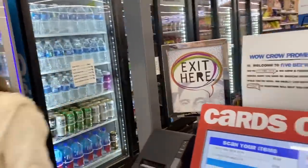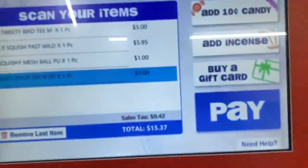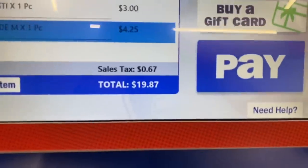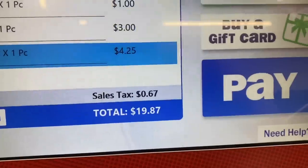I've literally found the soda that I've been wanting to try. Oh, it's the Move. You have to get it. It's the Move Coca-Cola Lemon Edition. Scanning that. 15. And now one more thing. These dry erase markers. 19.87. That is literally perfectly on budget. Like, I don't think it could have gotten any closer.